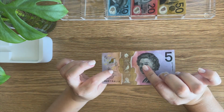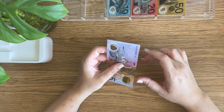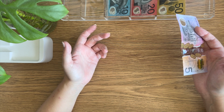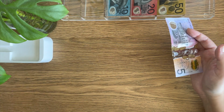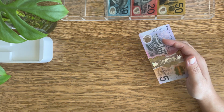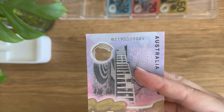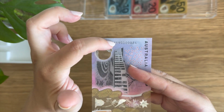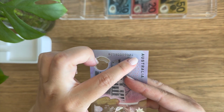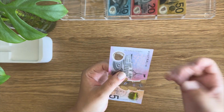Now this banknote, just quickly before I get into the rest of it, I'm not going to spend it because I think this is my lowest serial number to date. I don't know what's been going on lately. If you watched my video last week, you would have seen that I got some really nice notes, AAs, and then a really unique solid number. Now I've got a really low number. So this is serial number BJ of 2019, and then 00000. So this is the 24th note from this print run. This is like the lowest I've had so far.